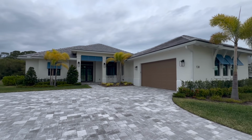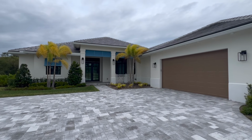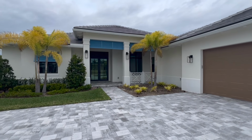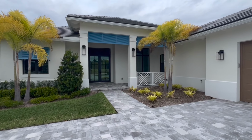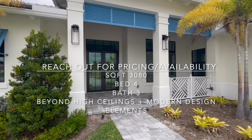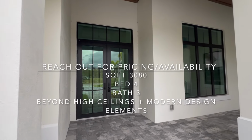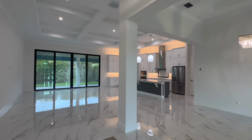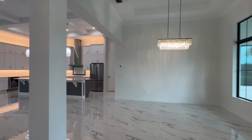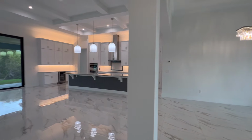So this model that we're taking a look at today is a custom home that's move-in ready and for sale here in Rivella, coming in at over 3,000 square feet under air as a 4-bedroom, 3-bathroom home with a side-load garage and a covered lanai that overlooks the preserve, so you'll never have a home directly behind you. This home has elements of a more contemporary transitional design with concrete tile roofing, hurricane impact windows, high ceilings, and a 10-foot sliding glass door, as well as polished porcelain floors, quartz countertops, stacked cabinets, and a gourmet kitchen and an owner suite that takes the entire left wing of the home.